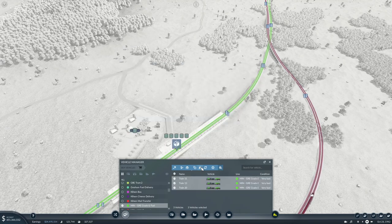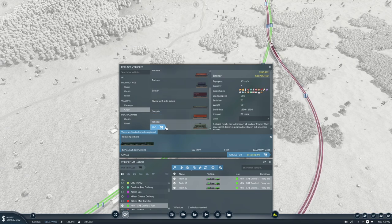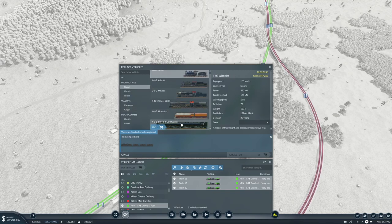You know what? Let's replace these with this. And cargo, 1, 2, 3, 4, 5, 6, 7, 8, 9, 10, 11, 12. And then boxcars. We are gonna need some of these on there as well. How long is this train on its own? 66 meters. All right. No, wait, not 66 meters. 54 meters. How long is this one? 32 meters.